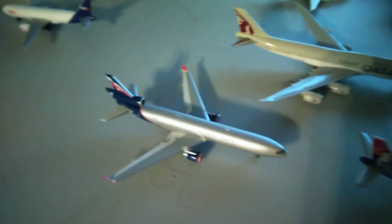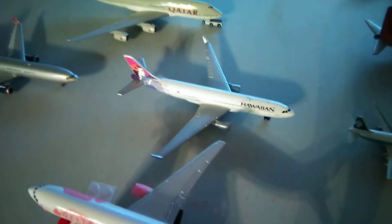So, aero flat cargo. Just taxiing out to the runway for a flight out to Chicago O'Hare. Hawaiian Airlines A330-200. Heading out to Kauai.